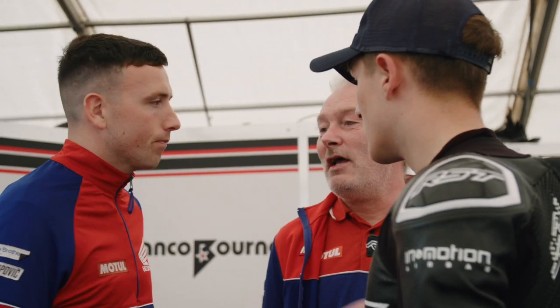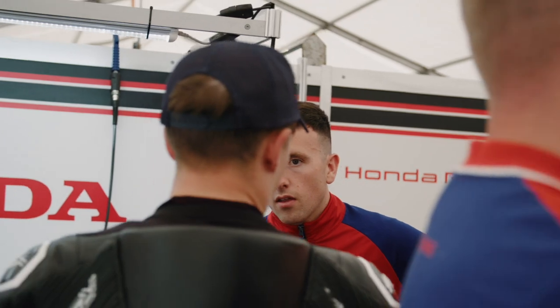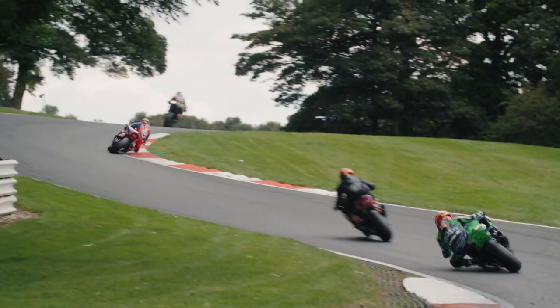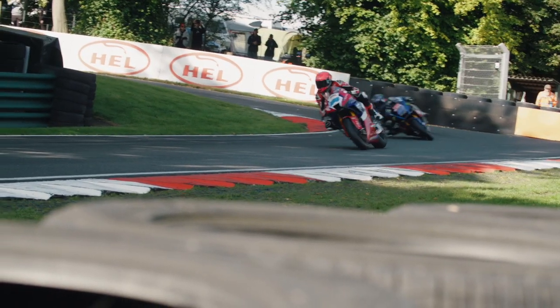The biggest challenge is trying to make up the time in the slower half, past the mountain, through Hall Bends, Hairpin, Barn, is where you'll lose the most amount of time.